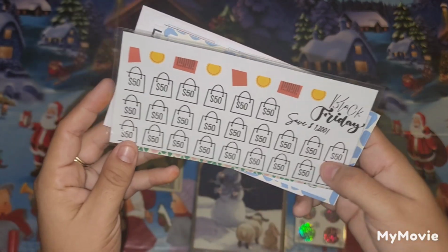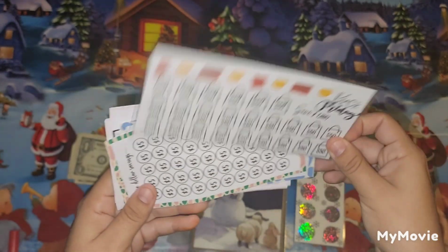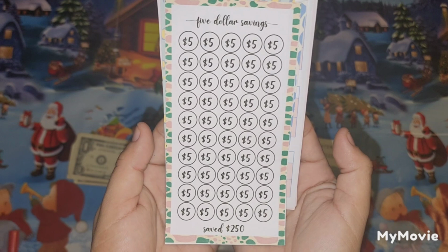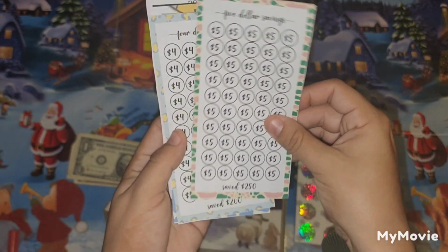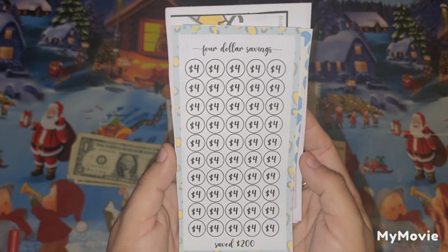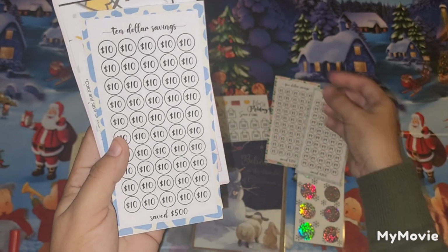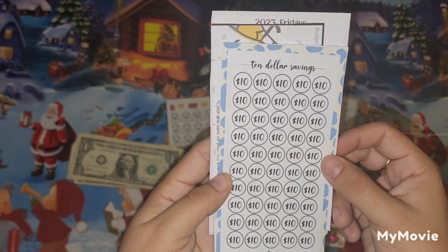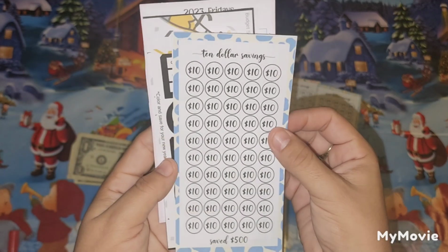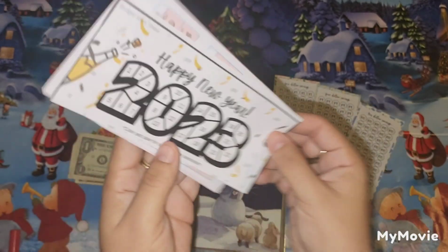And then she also sent me this Black Friday savings. This is a $5 savings to save $250. A $4 savings to save $200. I hadn't seen this one. I will sure be using these. And a $10 savings to save $500. So there's one for $200, one for $250, one for $500. So yes, I will definitely be using these.